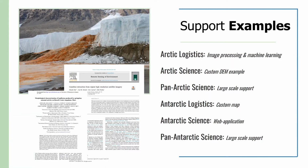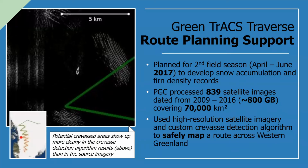So although deploying to Antarctica is the coolest part of working at PGC, in my opinion, it is absolutely impressive to work with gifted and talented groups and individuals on projects that are improving our understanding of the most remote places on Earth. So these support examples that we'll share with you of Arctic logistics and science and Antarctic logistics and science contributions are a culmination of everything that we've tried to cover today: the who, the why, and the how of our support. We'll begin with an Arctic logistics example involving image processing and machine learning.